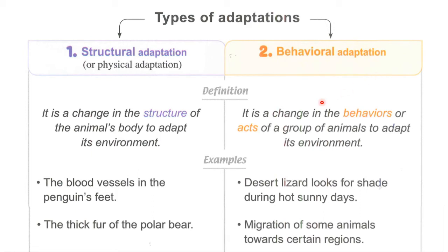Behavioral adaptation is a change in the behavior or acts of a group of animals to adapt to its environment. And we have two examples for these: the desert lizard looks for shade during hot sunny days, and migration of some animals toward certain regions.